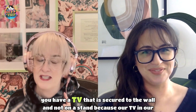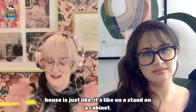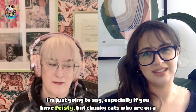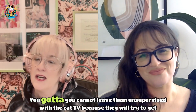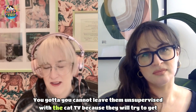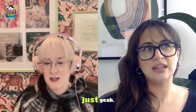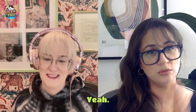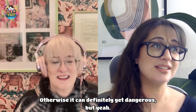Yes, if you have a TV that is secured to the wall and not on a stand, because our TV in our house is on a stand on a cabinet. I didn't think about that. I'm just going to say, especially if you have feisty but chonky cats who are on a weight loss journey, as we do, you cannot leave them unsupervised with the cat TV because they will try to get behind, into the TV. So secure TV only. And cats under 30 pounds only. That's a good solution. Otherwise, it can definitely get dangerous. But yes, that's very true.